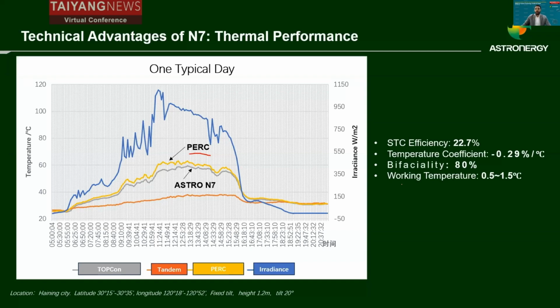The operating temperature of our module is within the range of 0.5 to 1.5 degrees Celsius. All these simulations are based on our on-site testing facility in Haining, China.